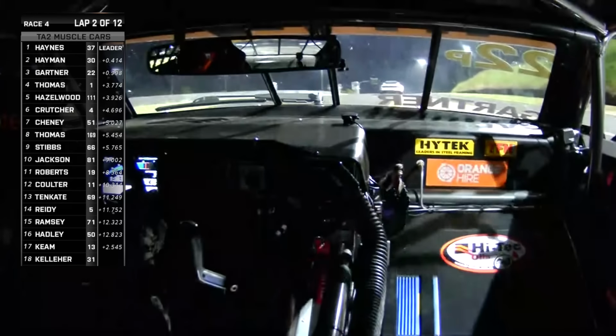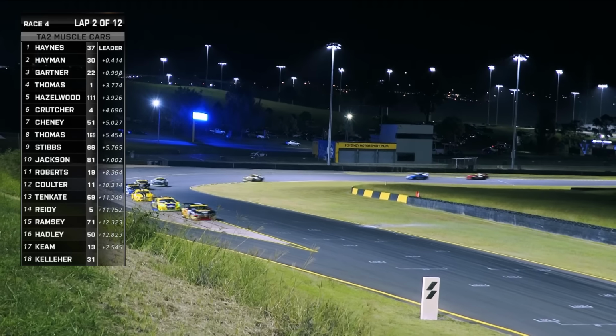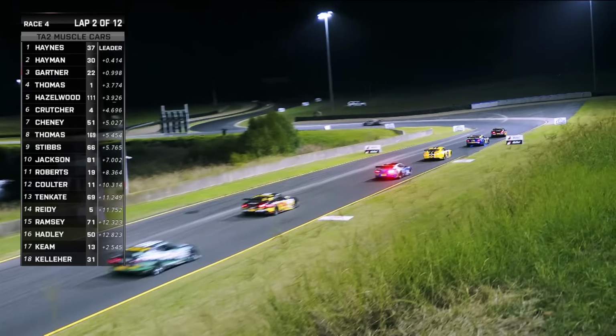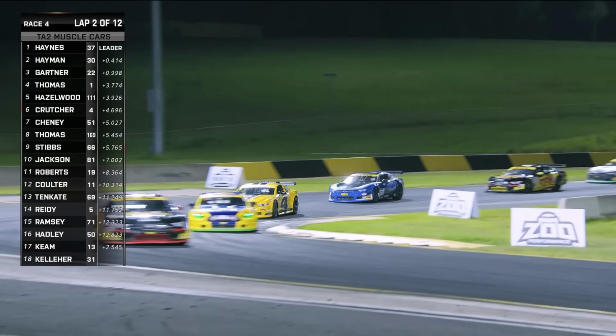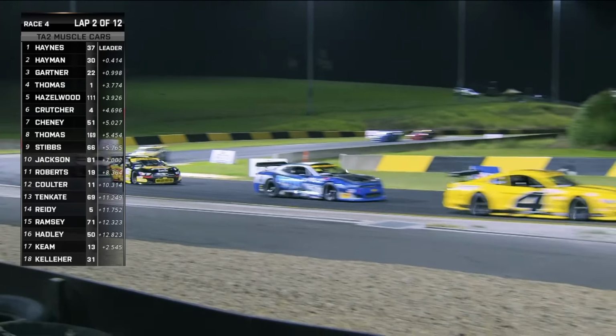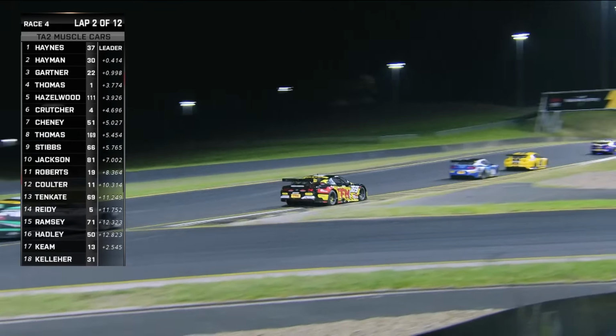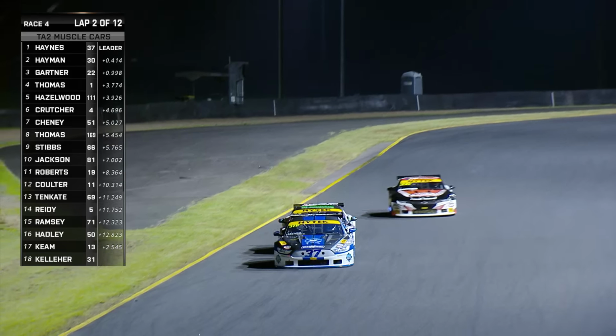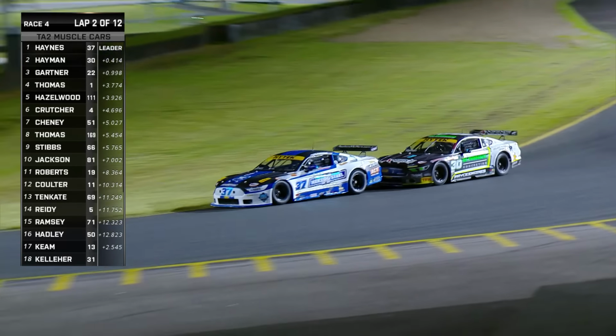Now, when you look at the round points, Haynes has everything to lose here if he plays rough or if he gets into a battle and wants to fight hard for it. I know your ego, it wants you to win every race, right, Kim? Yep. But there's a round points reality here, and Haynes is well clear. He's like 45 points clear.